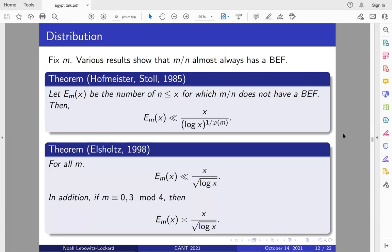This was improved by Elsholtz. When you say almost always, you're fixing m and letting n grow. Yes. What happens if you let m and n both grow? That is actually on the next slide. Sorry, I haven't been very precise, but actually the opposite happens, just to spoil that. If you fix n, typically almost all m don't work.